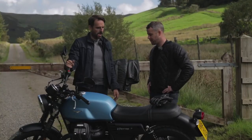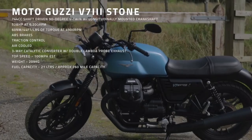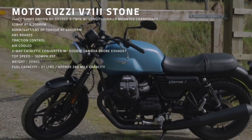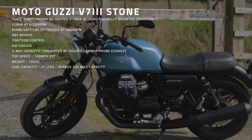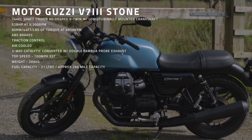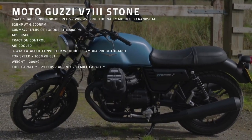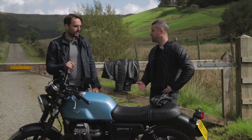I suppose if we talk about the specification of it, Mark, it's 52 horsepower, 60 newton meters of torque. Yeah, it's quite a unique transverse V twin. So that's one of the quite cool aesthetic appeals of this bike, that you've got this really nice V section motor, shaft-driven motorcycle. So it's not going to need the same maintenance.